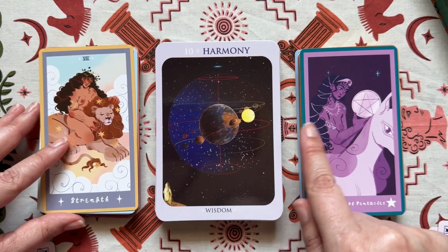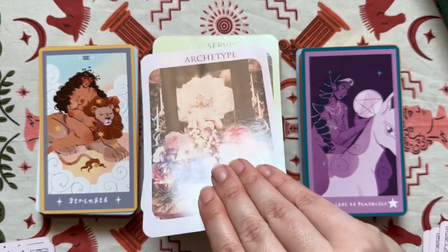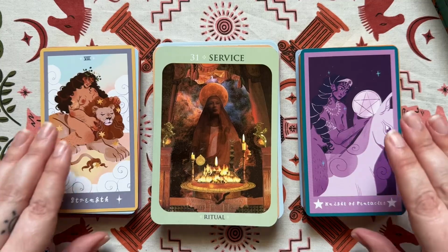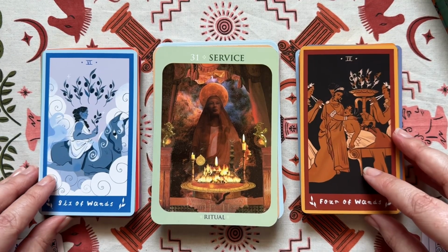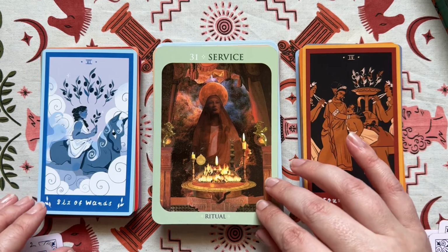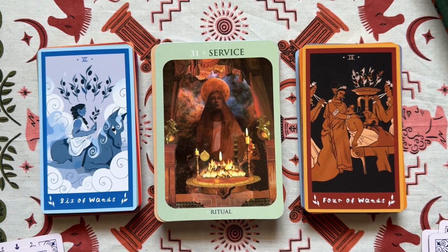Well, that's kind of pretty. How are we feeling about this? I'm on the fence. I'm going to say no, strictly because of the collage artwork. Now, service, 6 of Wands and 4 of Wands. Interesting.